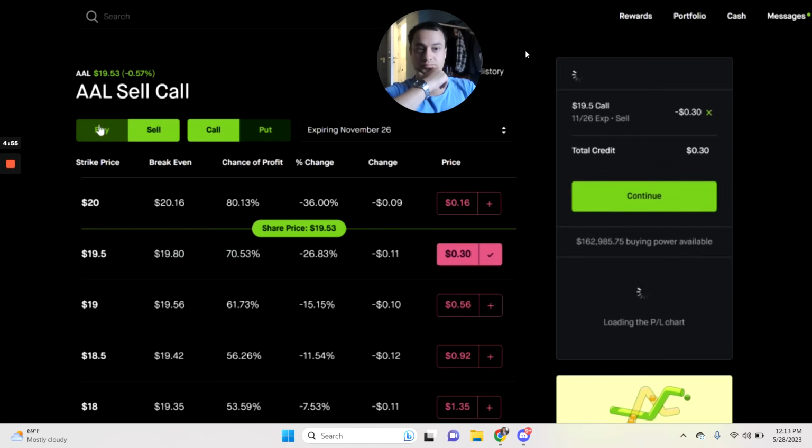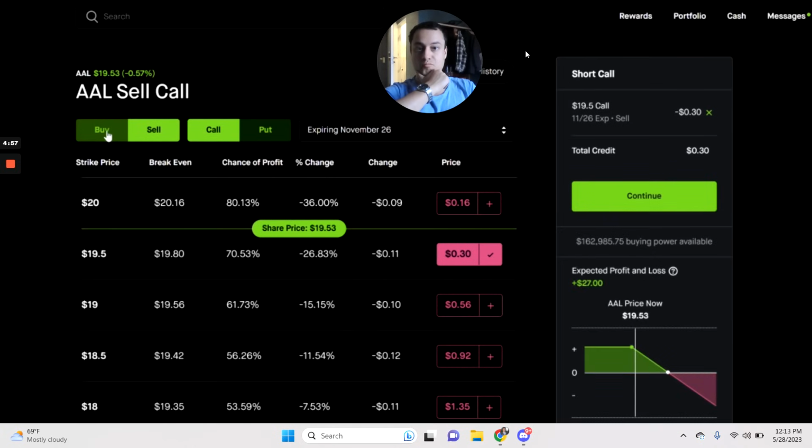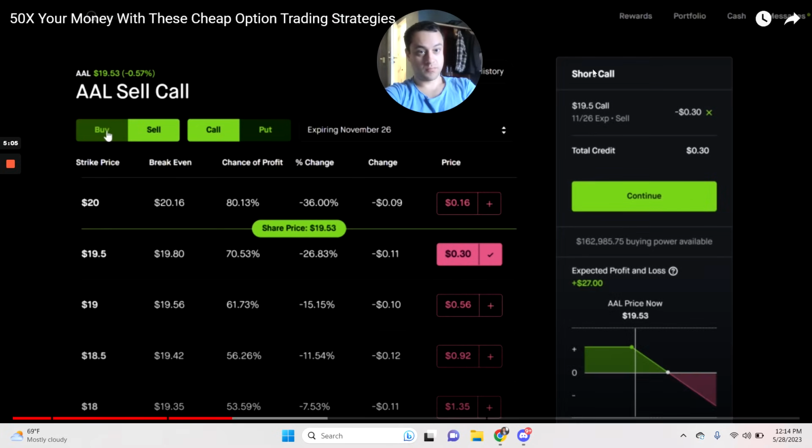This is going to be $30. And now what I'm going to do, this is very important. I'm going to go buy a call option. You guys will see I'm going to enter a custom order. So this option strategy is going to be a custom order, and you're going to see on the right side the exact payoff, the risk that I'm taking, and the profit that I'm going after.